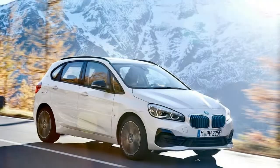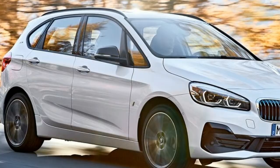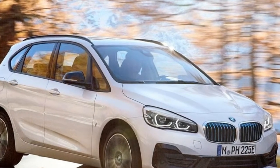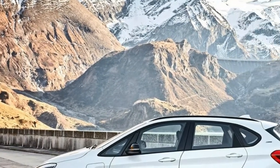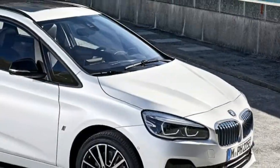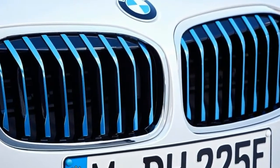BMW 2 Series Gran Tourer. In 2014, BMW embarked on another way to deal with spatial usefulness with the launch of the BMW 2 Series Active Tourer. It offered generous amounts of room inside a compact exterior, together with astounding adaptability and elevated levels of driver engagement. The first ever Sports Activity Tourer (SAT) from BMW immediately gained popularity and turned into one of the brand's best sellers.